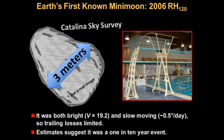When an object like this goes into orbit around the Earth every 10 years, and the surveys have been operating for 10 or 20 years at different levels of efficiency, it's about the right order of magnitude for us to be finding these objects. So it was the poster child for mini-moons. It was found at the time because it was bright and very slow moving, and so it was relatively easy to find by the Catalina Sky Survey. But we think this is just the tip of the whole mini-moon iceberg. We think there are many more out there, and we think we know how to find them.